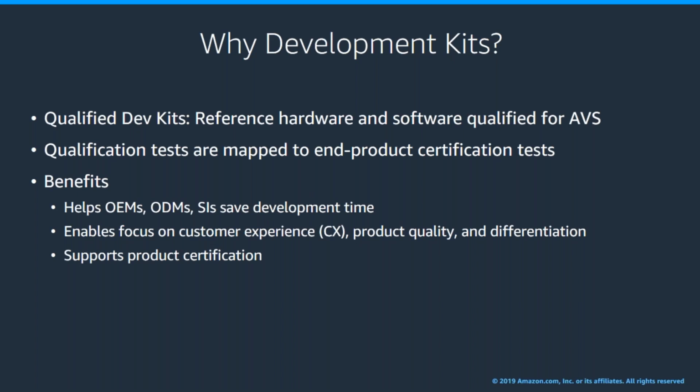So another benefit, in addition to saving development time, is really enabling the device makers to focus on the customer experience. That's really key for Amazon, to make sure that the end customer experience is very robust, and we want to make sure that the customer experience and the product quality meet very high bars. Furthermore, it enables device makers to focus on differentiation of their products to make sure that they stand apart from a sea of other perhaps similar types of devices. And finally, because to reiterate, the qualified dev kits stand a much greater chance of going through product certification quickly, and that's what we'll talk about on the next slides.